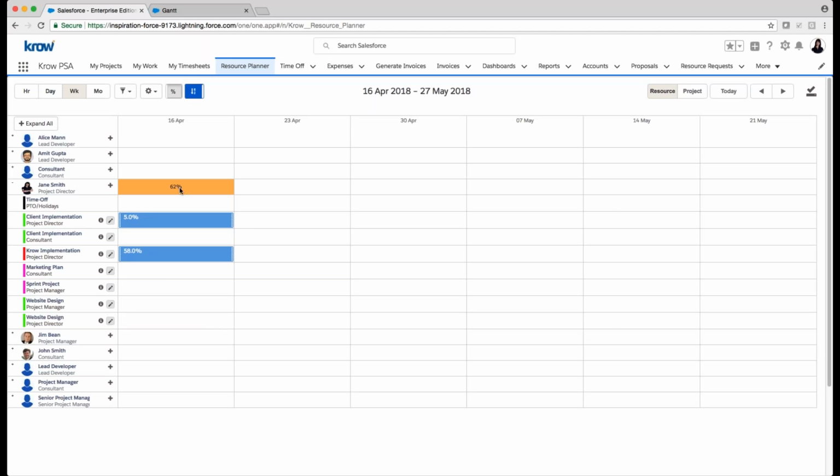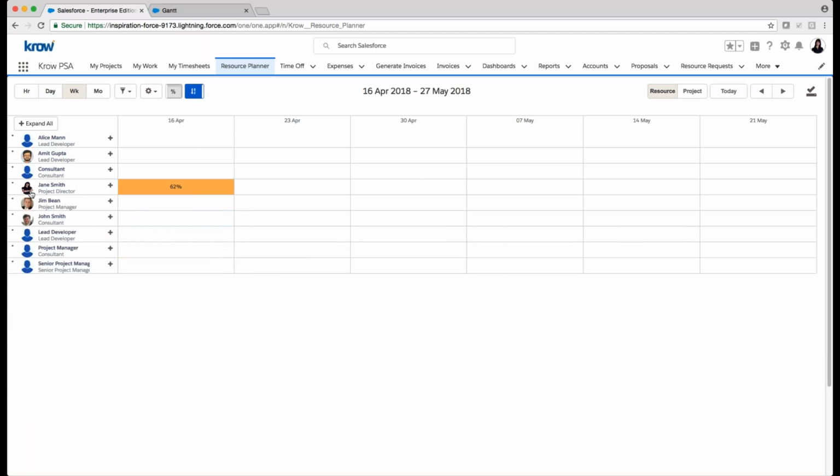And this metric, by the way, is based on what we call a target utilization that can be set all the way down to an individual level, and that's how it's going to calculate what her utilization is for this period of time. Of course, this will be filled in for your resources with all of their utilization as they start to enter time against various projects. So that is the resource planner.